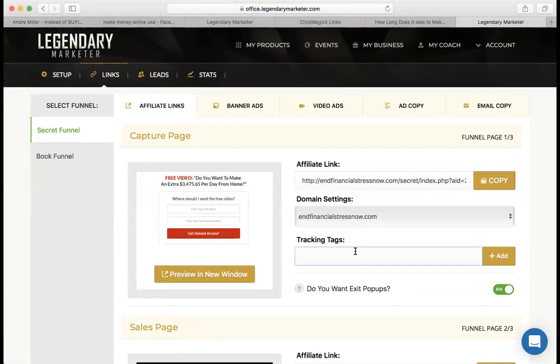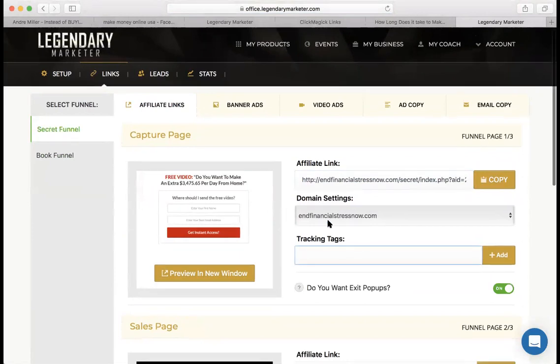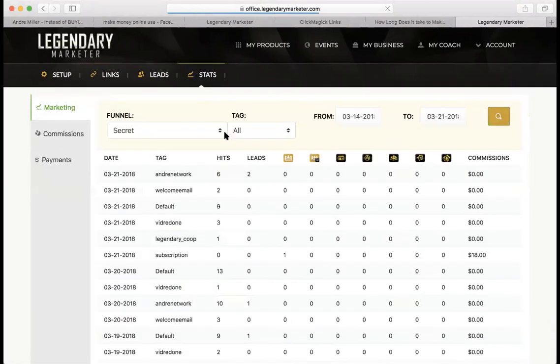Now, let's say here, this is what's called a tracking tag. Now, the tracking tag itself, you want to put, let's say, Facebook. The reason why you want to put a tracking tag is that then you could keep track of exactly how everything works, right? And then you're going to click on stats. And then when you look on stats, you're going to see all your stats keep coming up. It's loading right now, but you will see this.